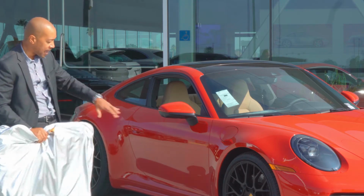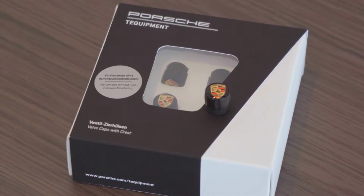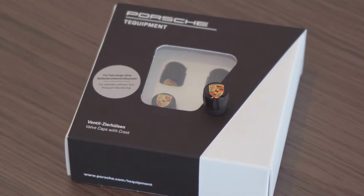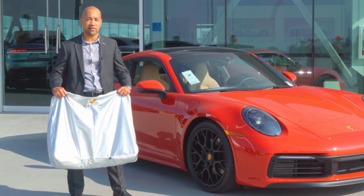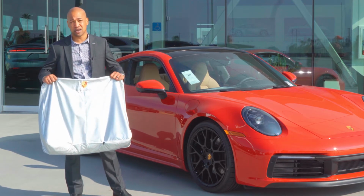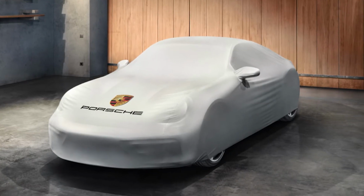We also have the valve stems here, which will be the Porsche crest, the black valve stems with the Porsche crest in black. If you want to protect your new 2022 Porsche 911 Carrera S Manufacturer's Exclusive Edition, you're going to want to have the Porsche equipment car cover.